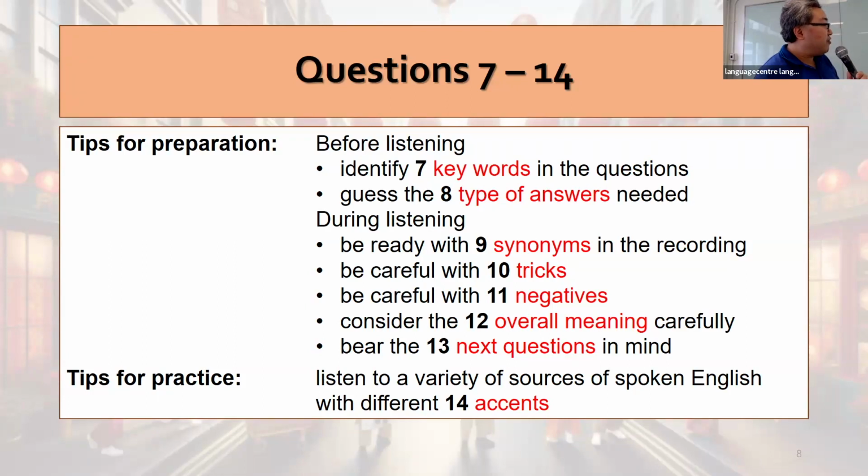And then be careful with negatives. Negatives are words like I do not think, not. I do not think blah blah blah. Okay. Number 12, consider the overall meaning carefully. Again, in one of the activities I will show you what I mean by considering the overall meaning.